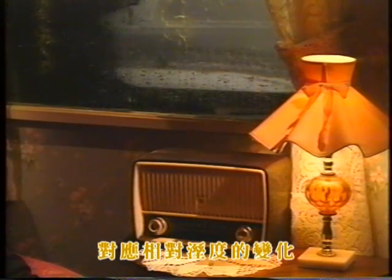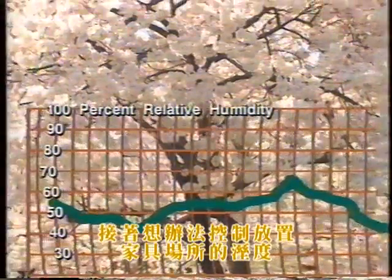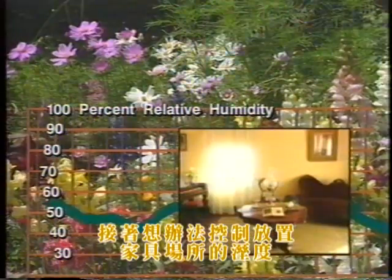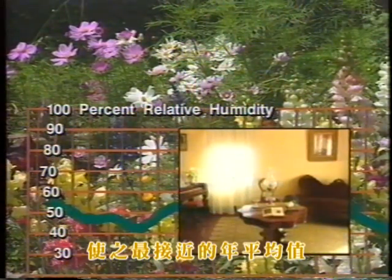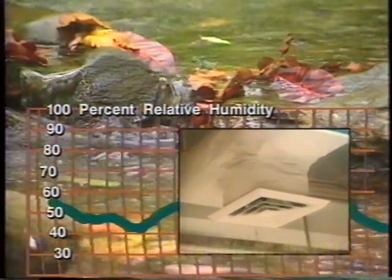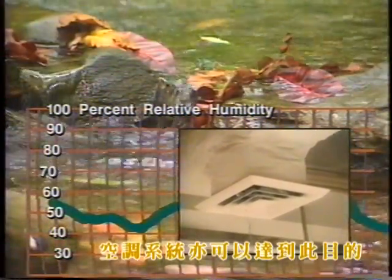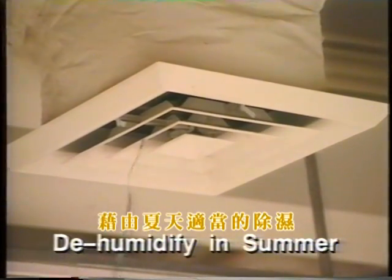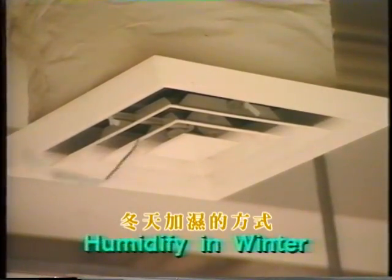The response to relative humidity changes begins with determining the annual average relative humidity for your particular climate. What you want to do is keep the relative humidity in the space where your furniture is as close to that average as possible. This can be achieved through your HVAC systems by dehumidifying in the summer and humidifying in the winter.